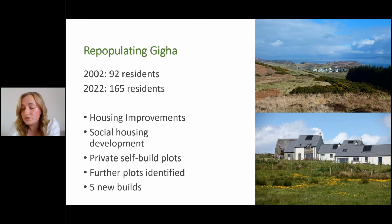However, we also needed to ensure there were opportunities for private ownership. Therefore, the Trust has sold 14 plots for residential self-builds. The plots are sold with a rural burden and for the purpose of permanent residence. The Trust has recently reviewed its plot policy to promote further self-builds on the island, as well as reviewing opportunities to support younger residents who are first-time buyers and may struggle to get onto the property ladder.